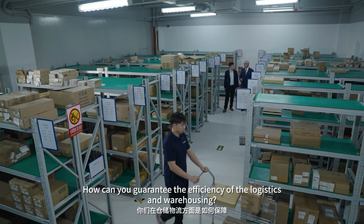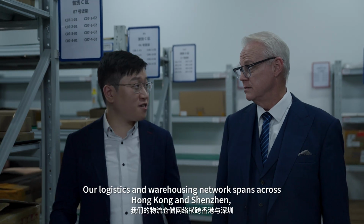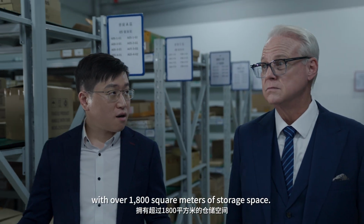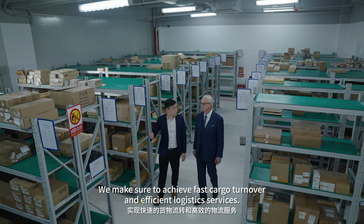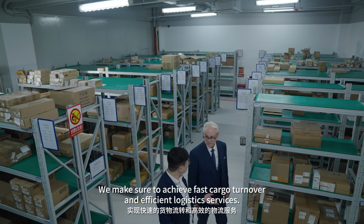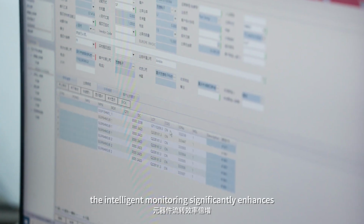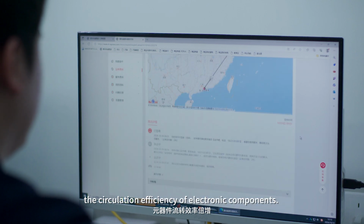How can you guarantee the efficiency of the logistics and the warehousing? Our logistics and warehousing network spans Hong Kong and Shenzhen with over 1,800 square meters of storage space. We make sure to achieve fast cargo turnover and efficient logistics services. Through real-time improvements of scheduling, the intelligent monitoring significantly enhanced the circulation efficiency of electronic components.